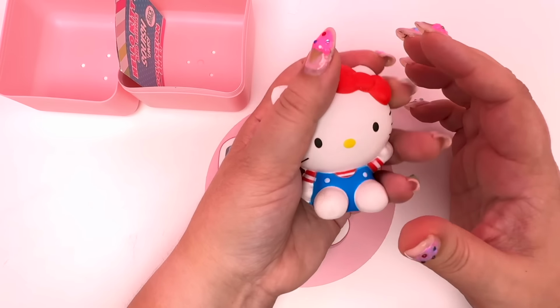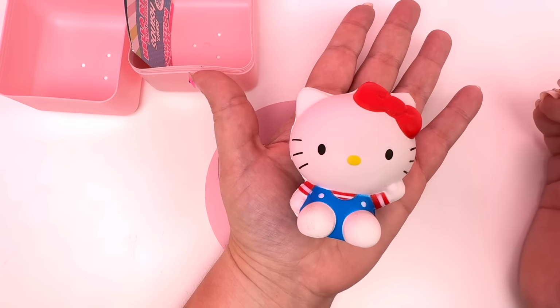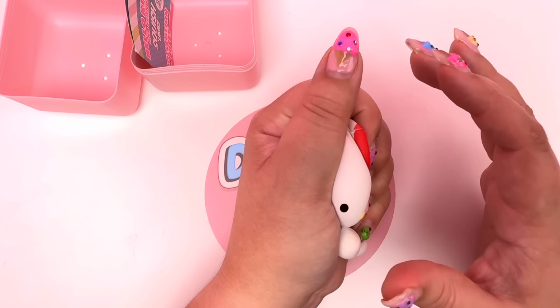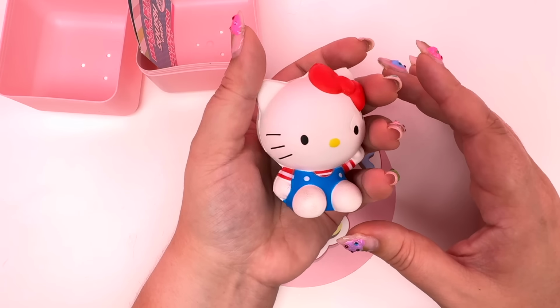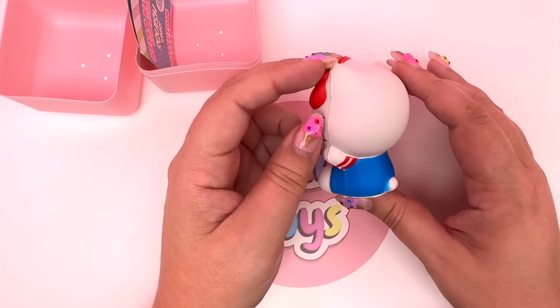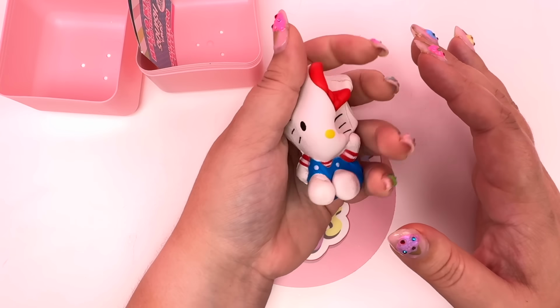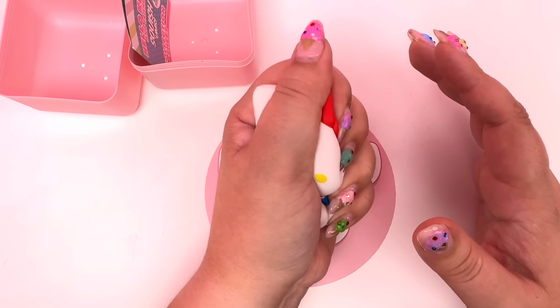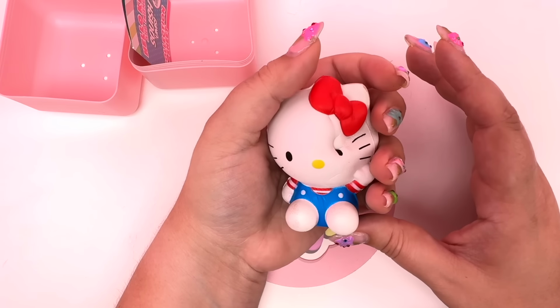Oh my goodness. So this is really, really big, you guys. It covers the palm of my hand. We have Hello Kitty. This is our second Hello Kitty of the day. And this is such a good size. Like I said, oh my goodness. And it really is very, very squishy. This is so stinking cute. I like this. Oh my goodness.